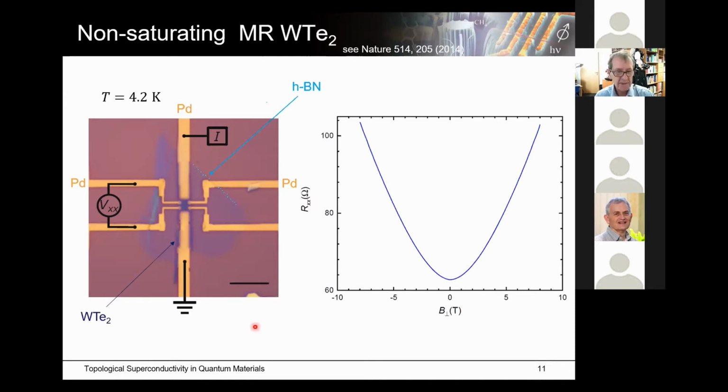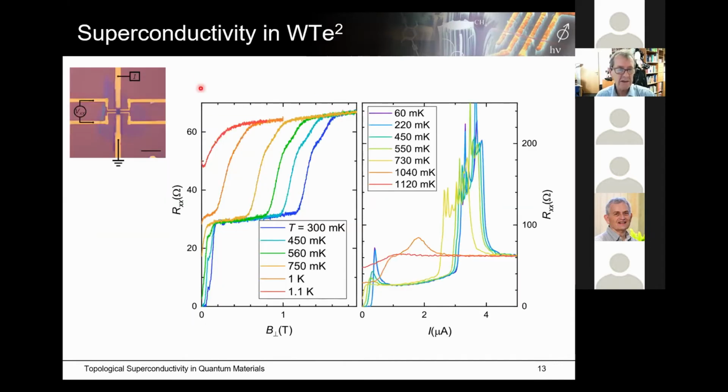So the same sample, now we go colder in temperature. Now it's going to look like this. It's the same measurement. We measure here the four-terminal resistance, we call this the longitudinal resistance, RXX. And now you see when you go to low temperatures, the lowest temperature is the blue curve, as a function of magnetic field. And you see if you go to zero magnetic field, actually it's a zero resistance state. So there's something superconducting now. But it's not as easy as you think, because there are two transitions. So there's a transition here.